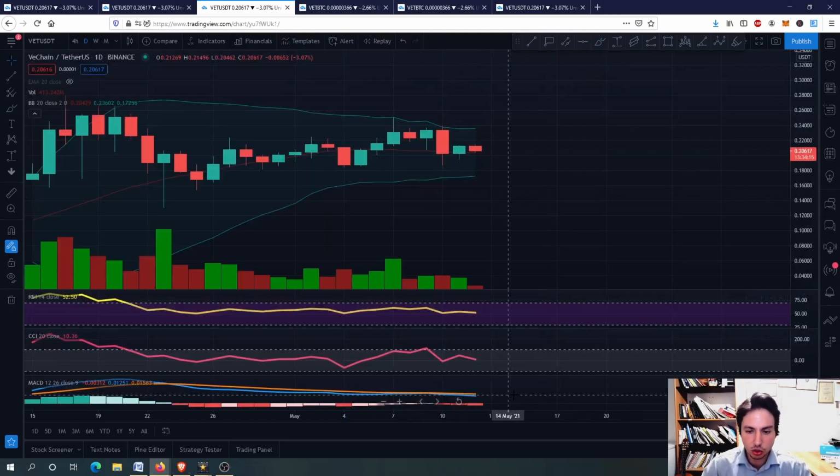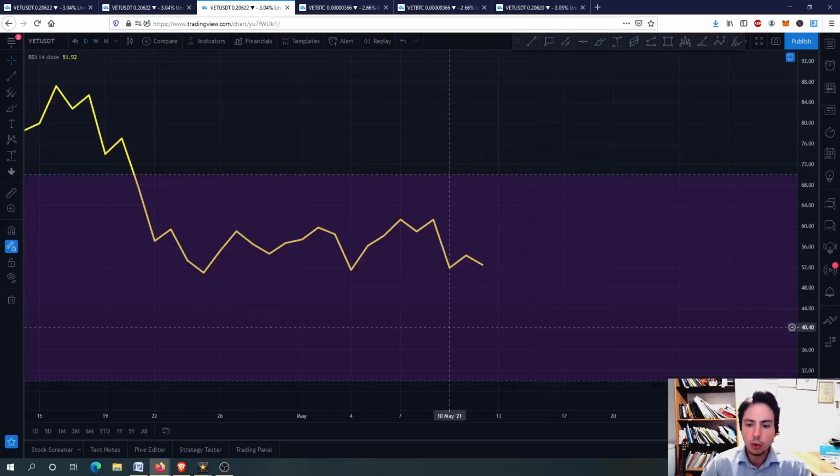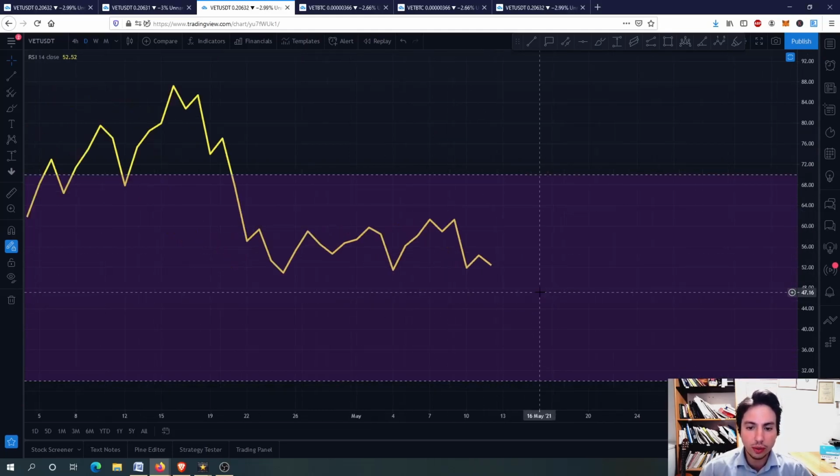So right now for the RSI, we are having the same. We are between 30 and 70, and of course here we want to go upwards. We don't want to go into lower RSI.